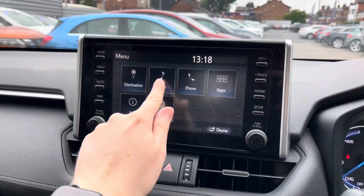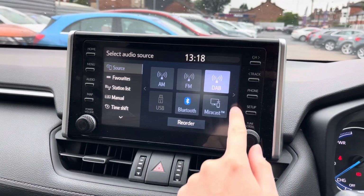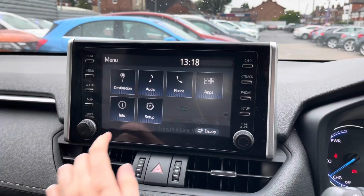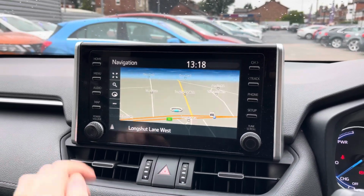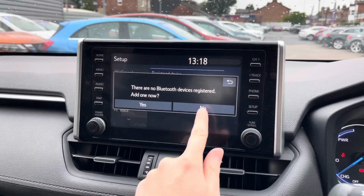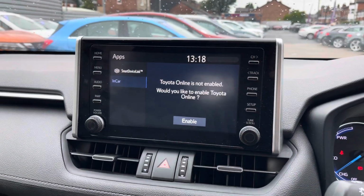In the centre of the dashboard, you do have your touchscreen infotainment system. On this, you've got access to DAB, FM and AM radio. There is also USB and Bluetooth connectivity for your own music. The system does come with navigation to ensure you're never lost, allowing you to head to all new places with ease. In the phone menu here, you can pair it with Bluetooth to safely make hands-free phone calls while you're driving.